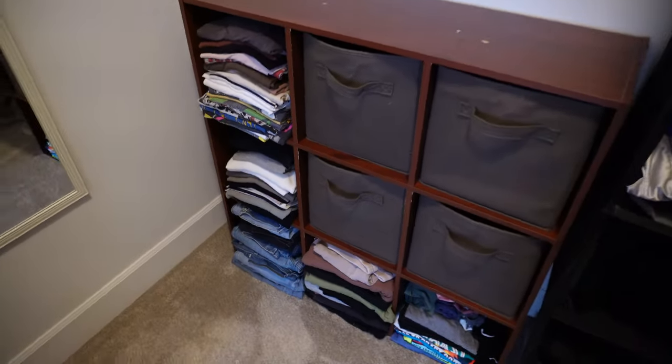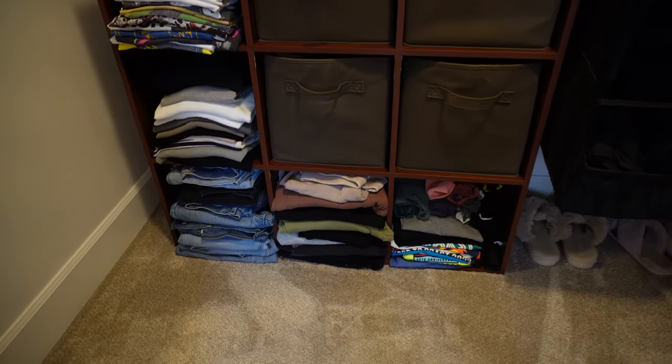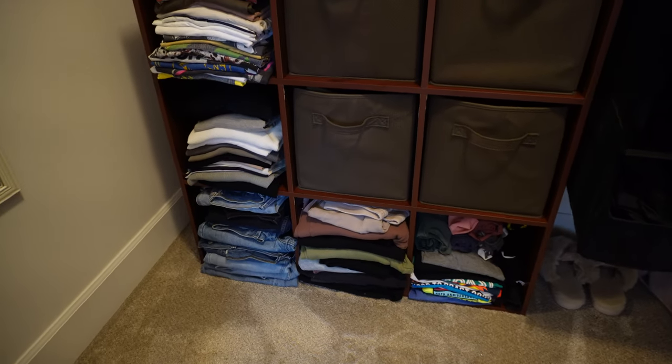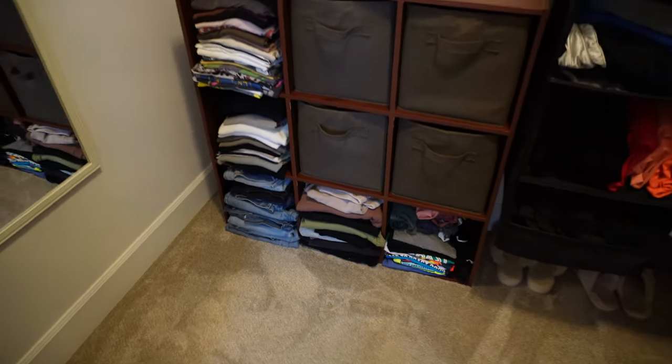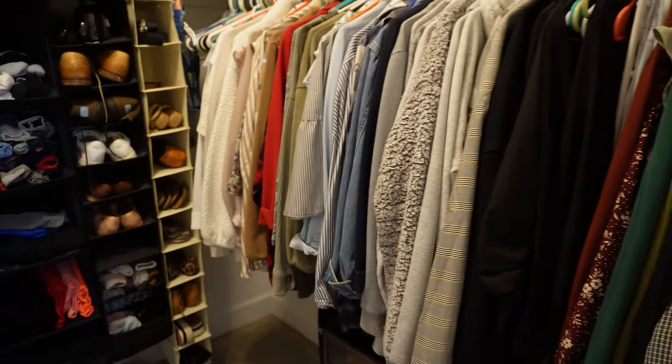Believe it or not, I did pare down my clothes. It just seems like a lot, but I do wear all of these things pretty regularly, so I held on to that. I did get rid of quite a bit in here.